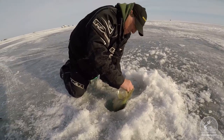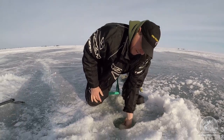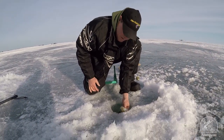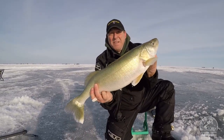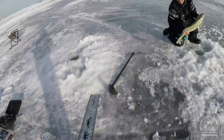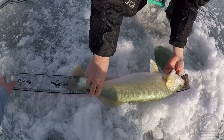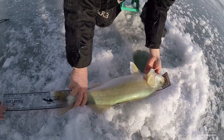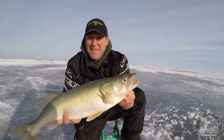All right, I'm just trying to change some batteries. And Rook hooks into the biggest one of the day so far, for sure. Pull her out. Very nice. There you go. Let me grab a measuring board quick. Probably 20. 26 inches. Beautiful. Let's take a quick pic and then we'll send it back.